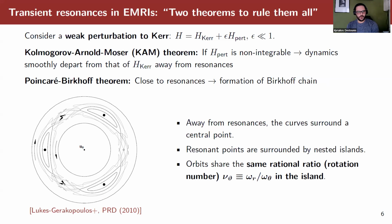But having a Carter constant, or in general having a perfectly vacuum Kerr spacetime, is really, really hard to do. So if we consider a weak perturbation to Kerr, any generic perturbation to Kerr that is weak enough, as we write here in this equation, so we have the Hamiltonian of Kerr plus a perturbation with a scale epsilon that is much smaller than 1, then we have two theorems that tell us what happens around resonances, so how the structure of the phase space changes.